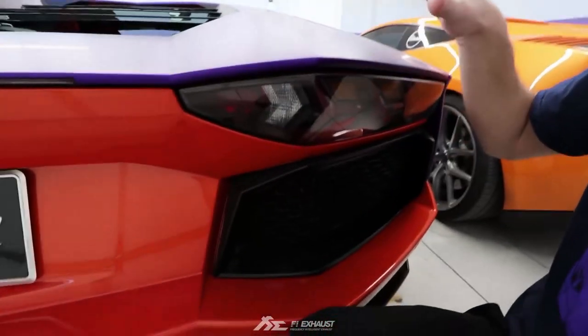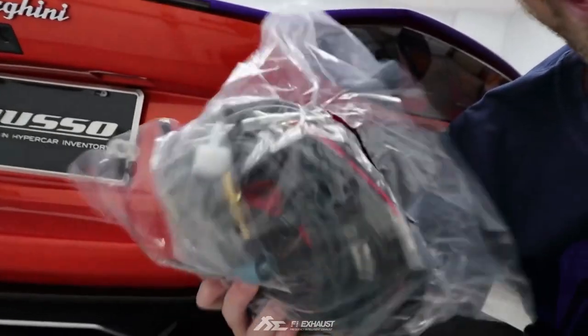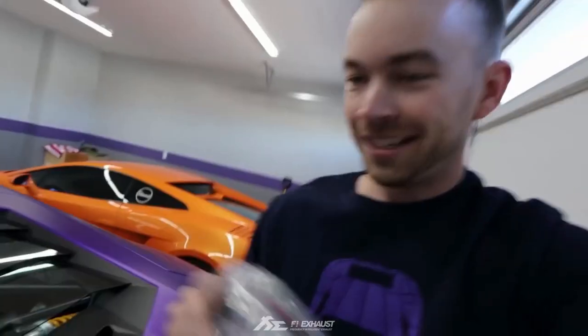Do you remember when I was talking about installing the exhaust on the Aventador myself? Well, this little baggie right here, this is why I'm not doing it, because sometimes in life, not pretty much all the time in life, I would probably blow up Nick's house, and that'd be a bad day. So, yeah, anyways, carry on.